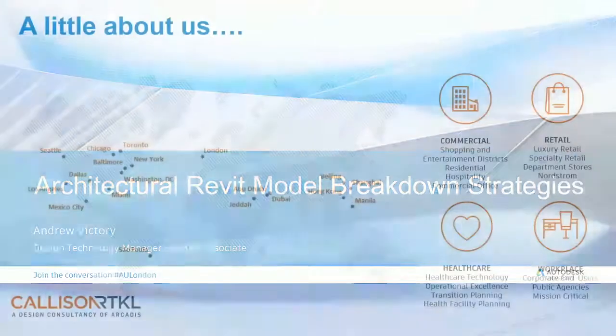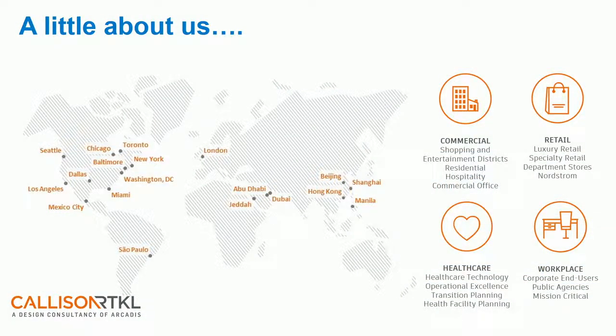So I thought I'd start with just a little bit about who we are. I work for Callison RTKL. We're a global architecture planning and design practice. We're owned by Arcadis, and we're their design consultancy arm, which is obviously a much bigger company. And we work mostly within the commercial, retail, healthcare and workplace sectors. We're probably not as well known in the UK as we are in the US, for obvious reasons, because most of our offices are over there.